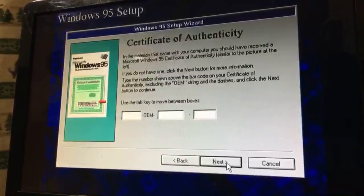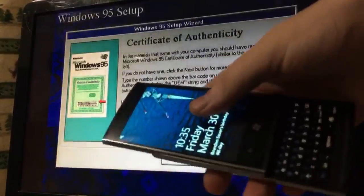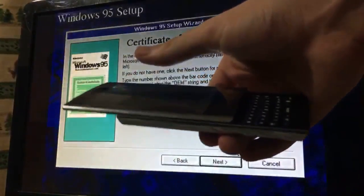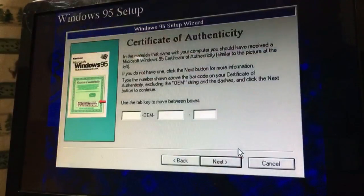All right, custom. I always do a custom install. And here comes the need for the product key. So guess what? I just love this motion. You can just slide up, unlock, boom. So simple. Okay, time to turn the monitor off briefly so you don't see my license.